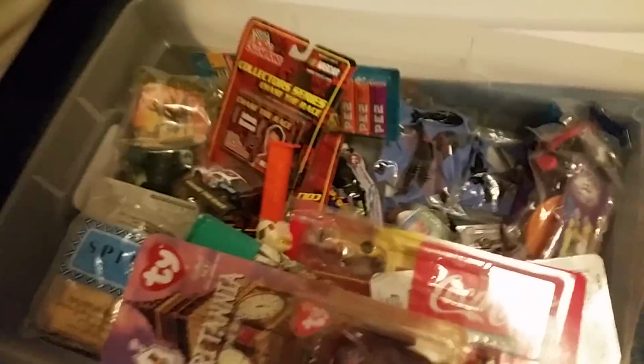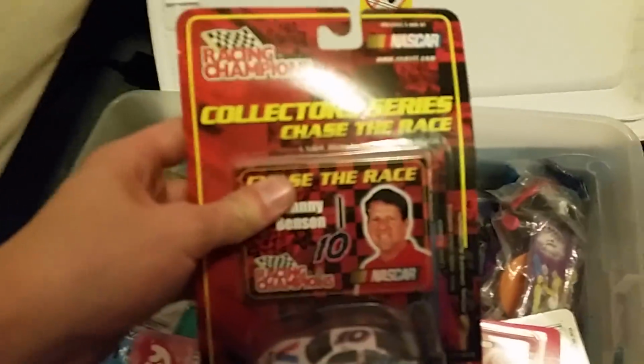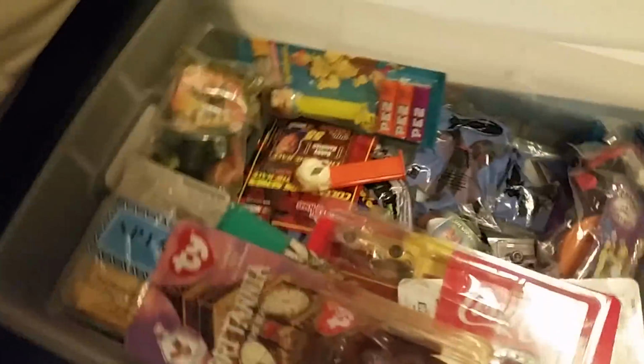I don't know why we have all this NASCAR stuff. I guarantee at Walmart, they just had a collector's series, and my mom saw that and immediately thought, oh, collector's series? I better buy these, and they'll be worth a fortune someday. I highly doubt any of these are worth a lot of money. What is this, Luke Skywalker? Some of them are falling out of the freaking cases. They've been in here so long.